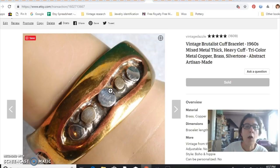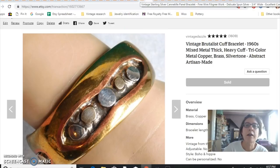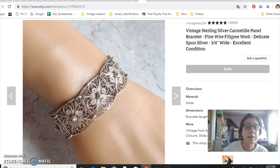And during that haul video, I recounted the story that the lady told me that her artist friend had sold these bracelets at Woodstock. But then I actually found a signature in one of the two bracelets that dated him to the 1970s. So not Woodstock, but still cool.